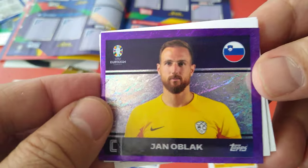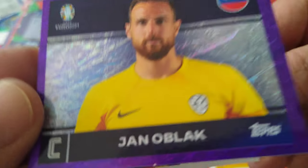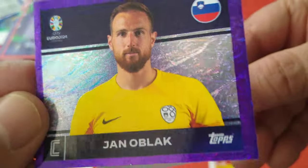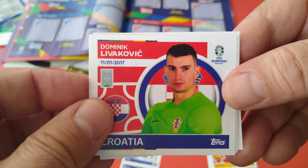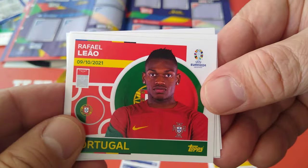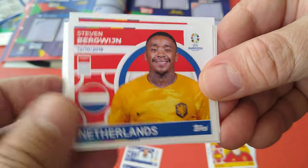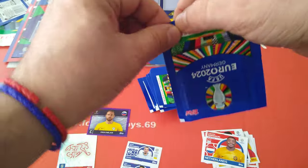Purple one, Jan Oblak. That's a purple parallel for the captain. Not bad. Nice one. All right, so that's our first parallel. Livakovic for Croatia, Tierney Scotland, Rafa Leao Portugal, and Vavro for Slovakia. Bergwijn for Netherlands finishes this packet.